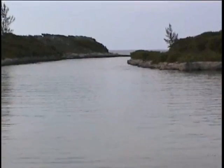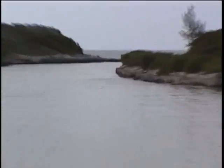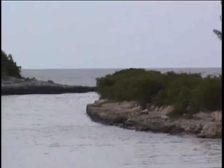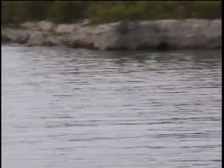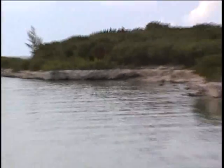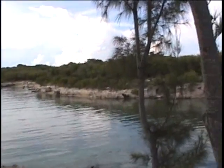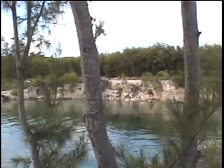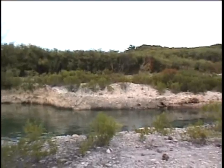Looking at the flushing channel, looking westward, northwesterly towards the sea, this will become the main entrance into the marina. This channel was excavated to a depth of 12 feet. It will be widened to 120 feet wide. You can see the expanse. The land on the right that I'm now panning down is the peninsula. This is still part of the flushing channel coming through.